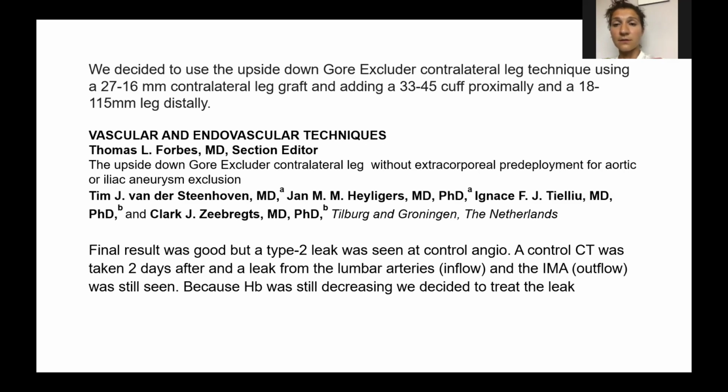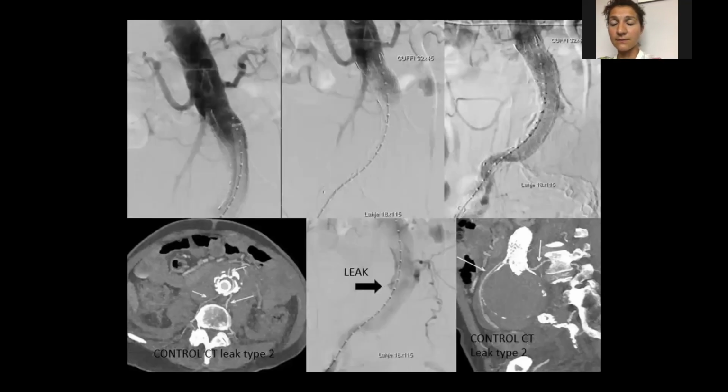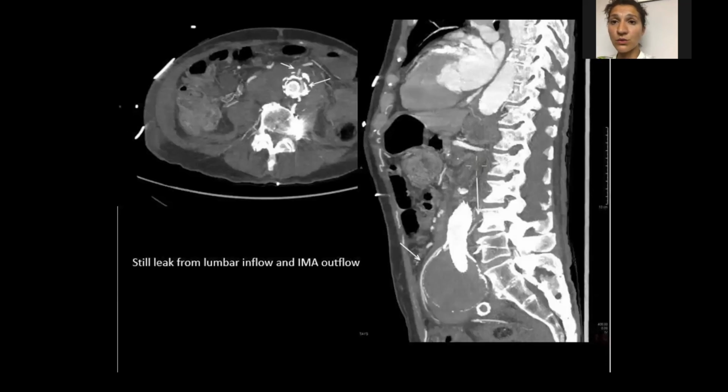Next slide. Can I have the next slide, please? Thank you. So that's what we saw. You can see from the CT the blush of contrast with the type 2 leak, and also our angiogram where you can appreciate the leak angiographically. Next slide.